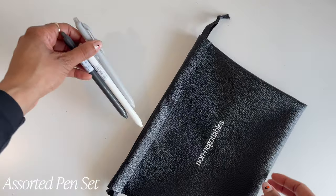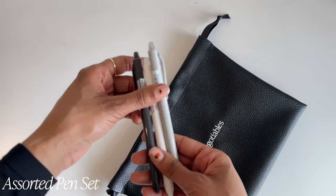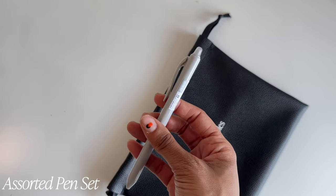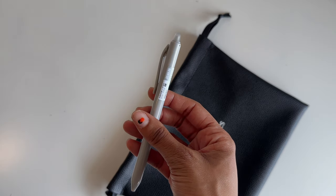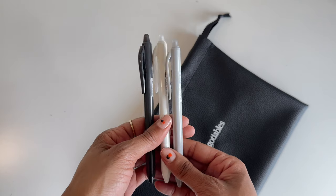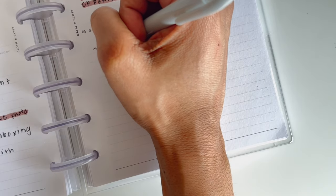Surprise! We have an erasable pen coming in your sub box, and no planner is complete without a reliable pen. This pen is here to add flair and functionality to your daily writing tasks. It's 0.5 black ink gel coming in three different barrel colors, but the customer only gets one of three at random: white, gray, or black.